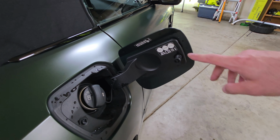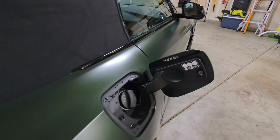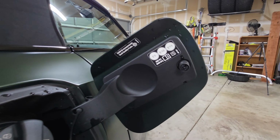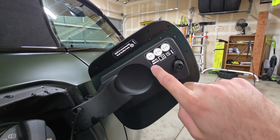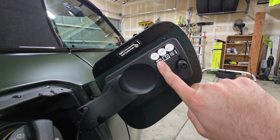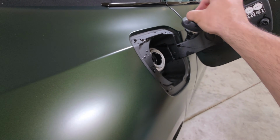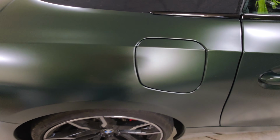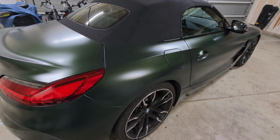And it does take E5, E10, and E15. In other words, this takes both regular and premium, as there's no specification requirement. The minimum required is 87 octane, but 91 would probably be ideal for the more horsepower. And then this simply comes out and you place it right there when you're filling up, so you don't have that dangling. And fuel capacity is about 13 gallons, 13.7 to be exact. That's how much it could hold.